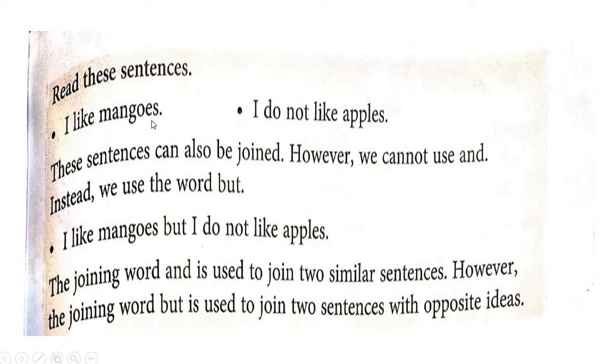I like mangoes. I do not like apples. See, both the sentences are not the same. Here he likes, here he does not like. So these sentences can also be joined. These types of sentences we can join. However, we cannot use and. Instead, we use the word but.